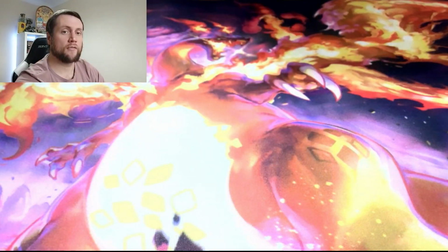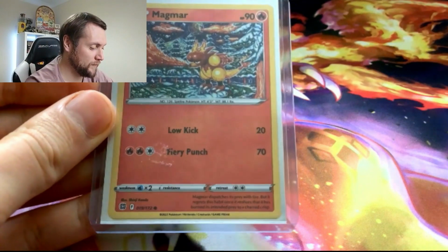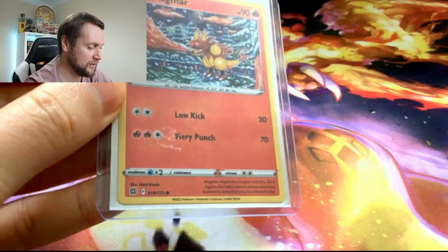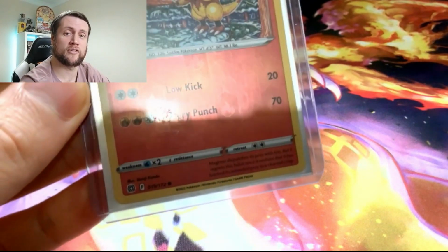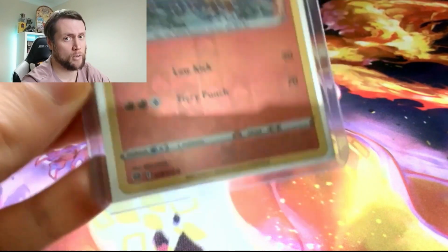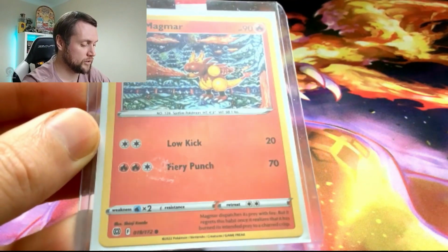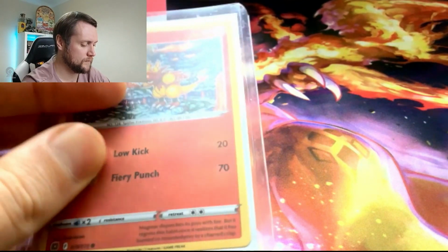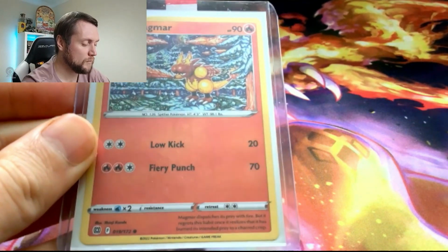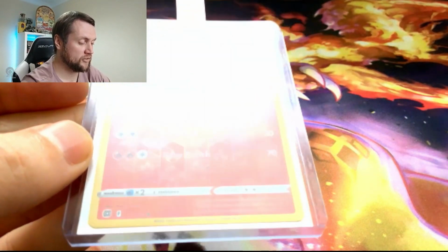And next, from Brilliant Stars, the best Sword and Shield set, we've got the Magmar. I don't know if you can quite see the reverse holo. There's no holo version of this because in Brilliant Stars there was a Magmortar, which is the evolution of this. So this is going on. Really nice card. Don't worry about that, that's actually on the sleeve. But yeah, another one. This is going to go in the collection. Can't see any issues with this.